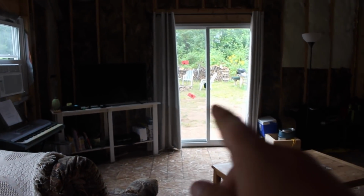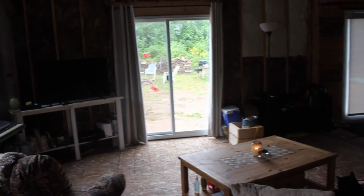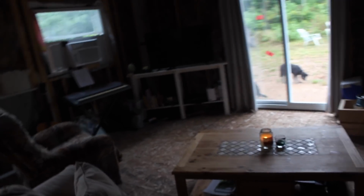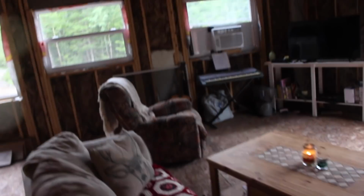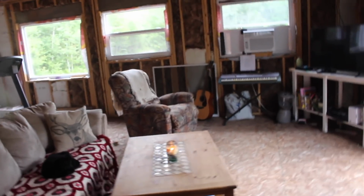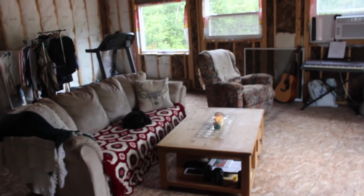And there's a slider too, which is a nice big one. So as you see, we get lots of windows. There's not a light on in here, right? Maybe it looks a little darker on the camera, but it's actually very well lit up in here with all these windows. So that was a big thing we wanted. And then in the winter it brings in lots of light too.